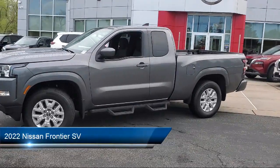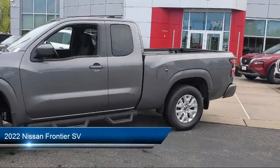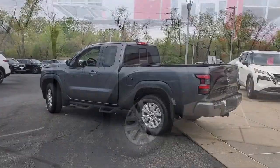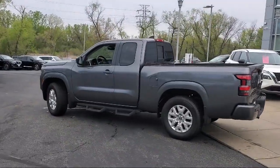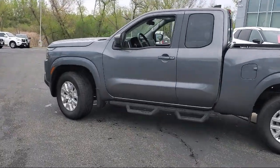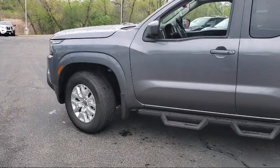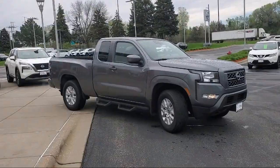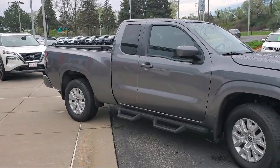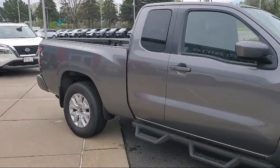It comes equipped with technology package, rear cross-traffic alert, Apple CarPlay and Android Auto, dual zone front auto AC, front halogen fog lights, rear sonar system, lane departure warning system, premium cloth seat trim, intelligent cruise control, blind spot warning, and has less than 20,000 miles on the odometer.